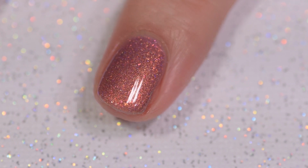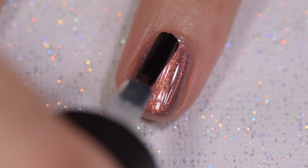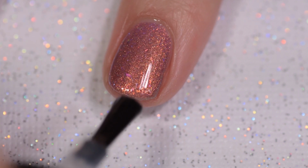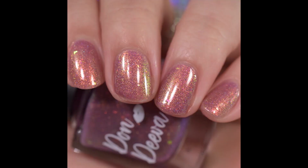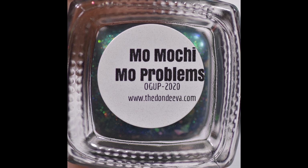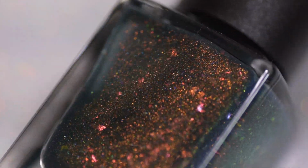My swatches of Kaki Pocky are showing you 3 coats and Dawn Diva's glossy top coat. Dawn Diva has 2 top coats. My personal favorite is her Quickie. It is the quick dry version, and it dries super quick. It works really well with hollows. It doesn't dull, and I really love it. Highly recommend it.